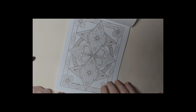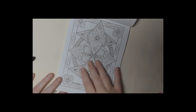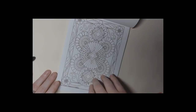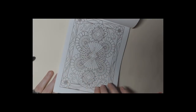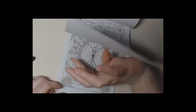You get a good combination of soft, kind of rounded images, and then you get these ones with the sharp edges to them a little bit too. See, these have a little more of a flowy look to them. I was gonna skip another page on y'all.